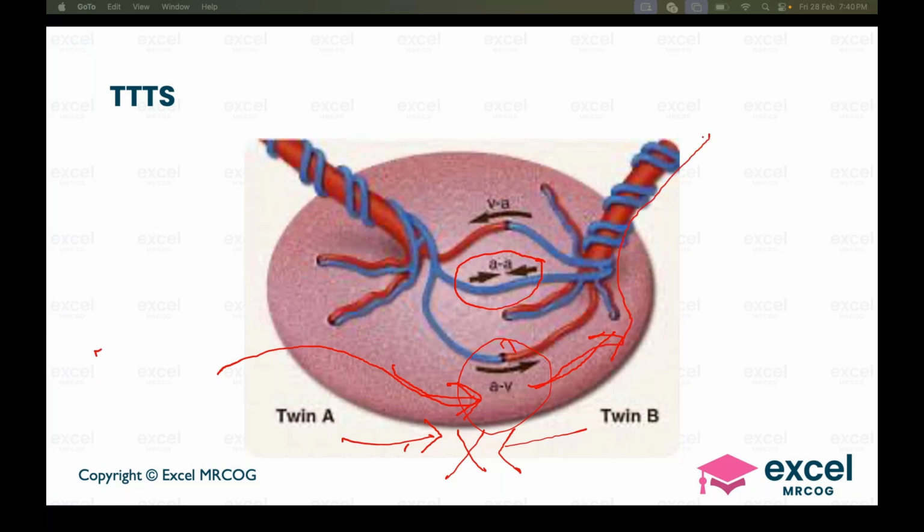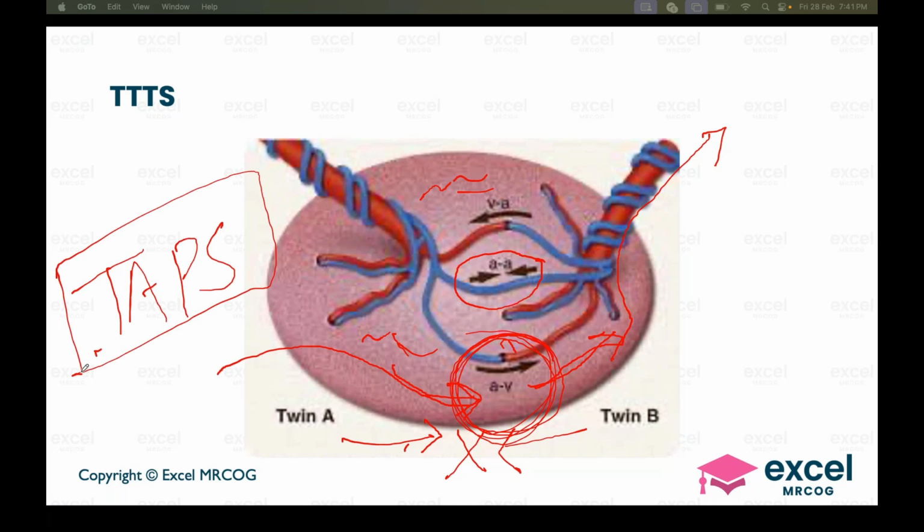So when there are big artery vein anastomoses, you get a big difference in the blood volume of the two twins, and that is TTTS. But when there are minuscule, small artery vein anastomoses, what happens? You get a small amount of blood flowing from one baby to the other, and in that case you get TAPS. It doesn't cause obvious oligohydramnios and polyhydramnios, etc. It causes anemia and polycythemia, while this causes TTTS. So when there are bigger vessels communicating, it causes TTTS. When there are small, minuscule communications across the placenta of both the twins, it causes TAPS. All right, so this is the pathology for TTTS.